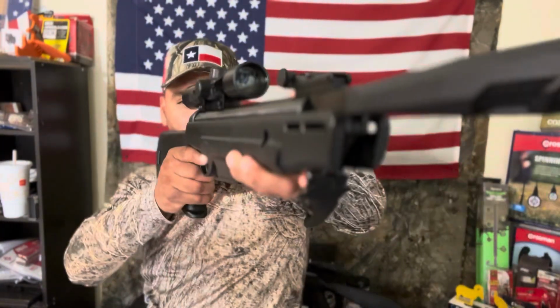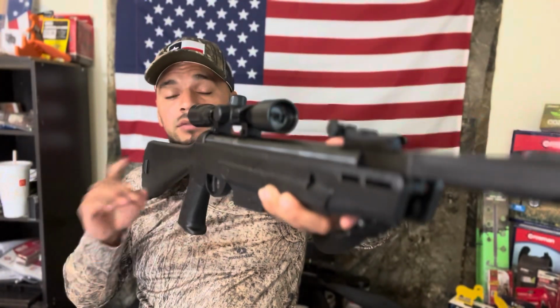It comes with sling mounts, something the Crosman Fire lacked. Sling mounts, and what I really like about sling mounts is your hands free, kind of like a tactical gun, along with the pistol grip. This is a beautiful thing right here. So you're hunting for your game. Let's say, for instance, you spot your game, you want to come out and quickly draw. You can do that as well.